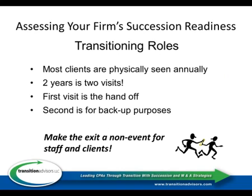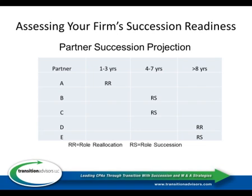So when you think about it, if you're going to have an active involvement in the process of transitioning a client base, 2 years gives you really the minimum amount of time you need to get this done. The idea here is to make sure that the day that the partner retires, and oftentimes they don't retire completely, but they stay on in a part-time role, but you have to assume they might retire completely, that day is a non-event for the clients and the staff because they've already made the transition to their new relationship in the firm.